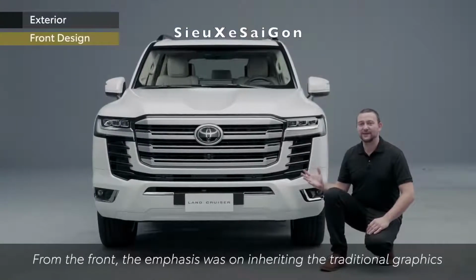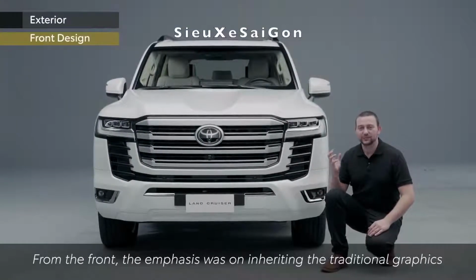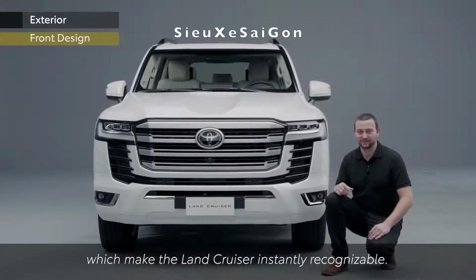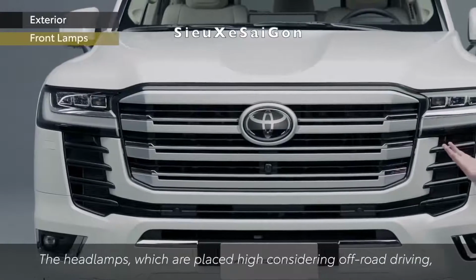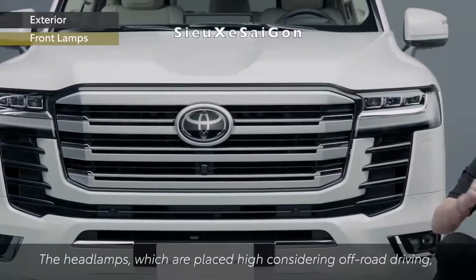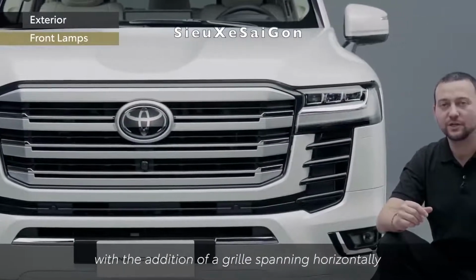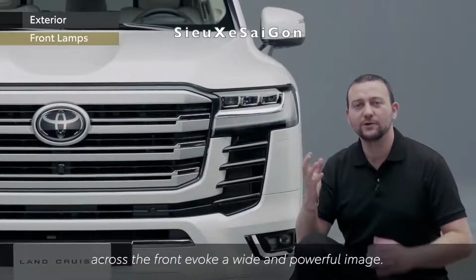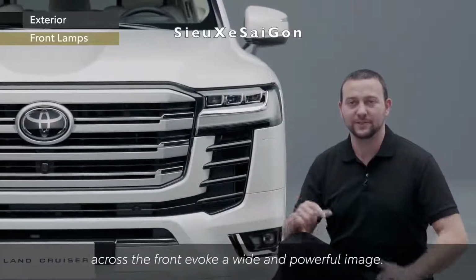From the front, the emphasis was on inheriting the traditional graphics, which make the Land Cruiser instantly recognizable. The headlamps, which are placed high, considering off-road driving, with the addition of a grille spanning horizontally across the front, evoke a wide and powerful image.